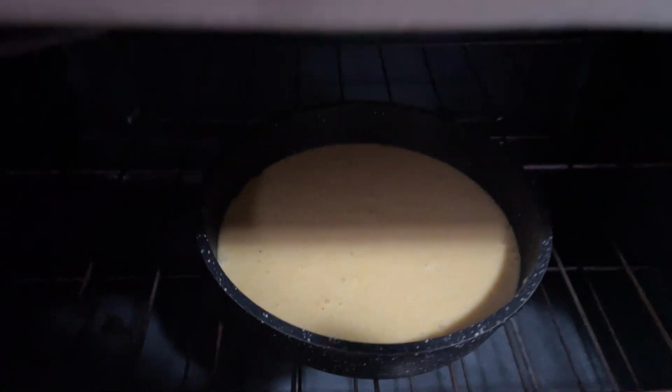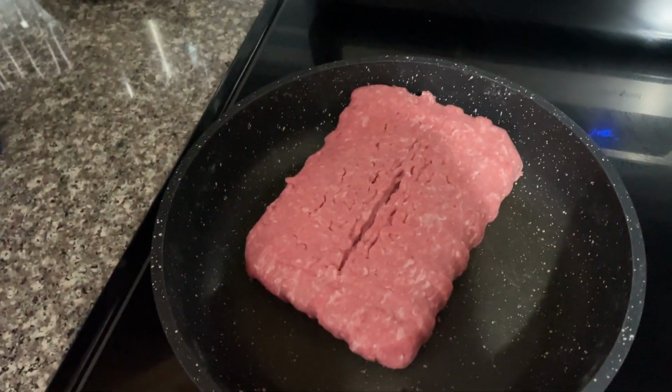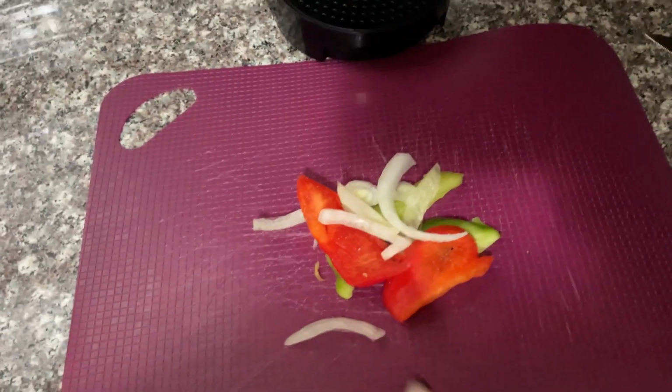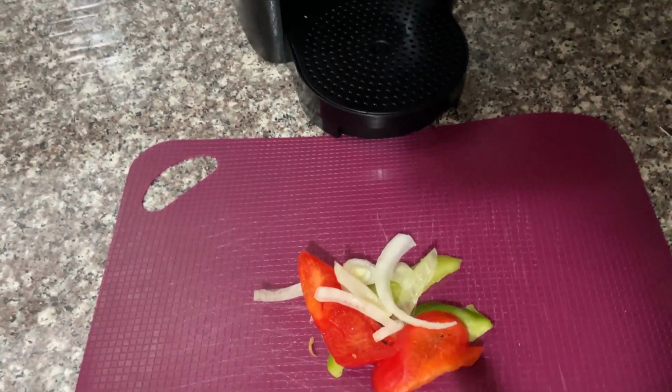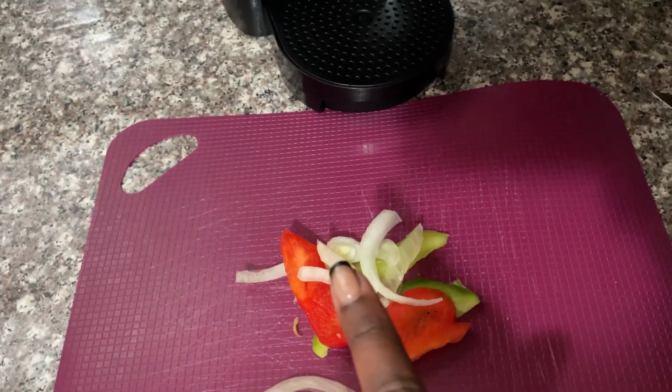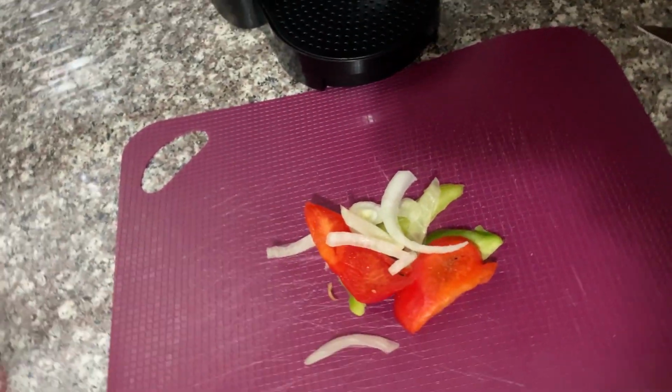Can y'all see it? And then I put my ground turkey in a pan right here, y'all, and I'm about to cut up some onions, some red onions, some green peppers, red onion, green pepper, and regular onion. And I'm also watching the tea room. So let me get back to this.